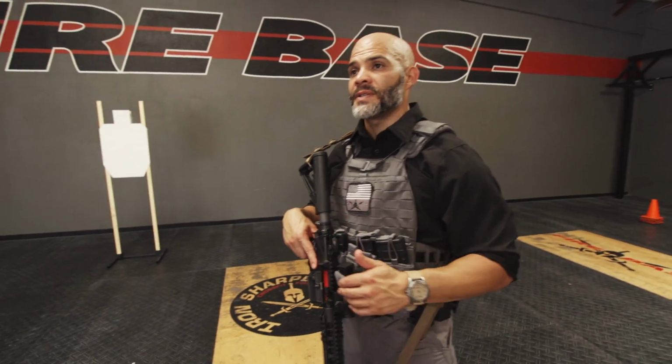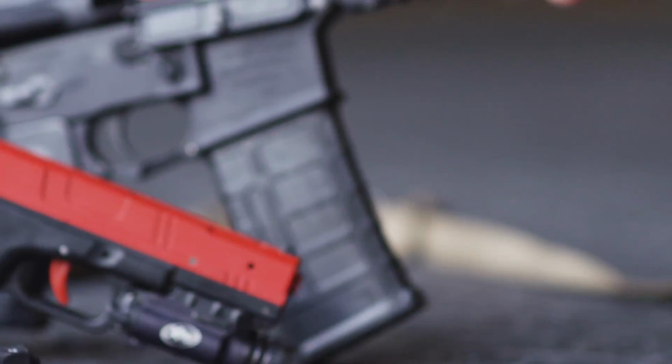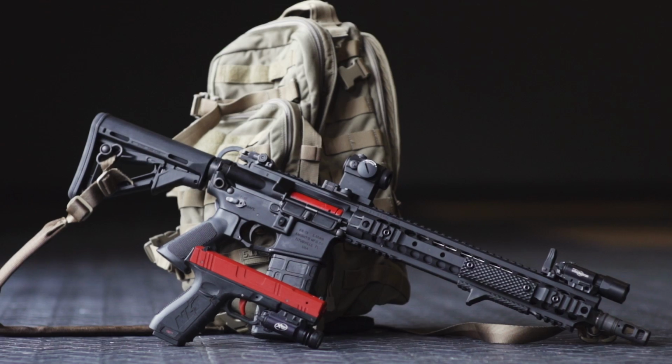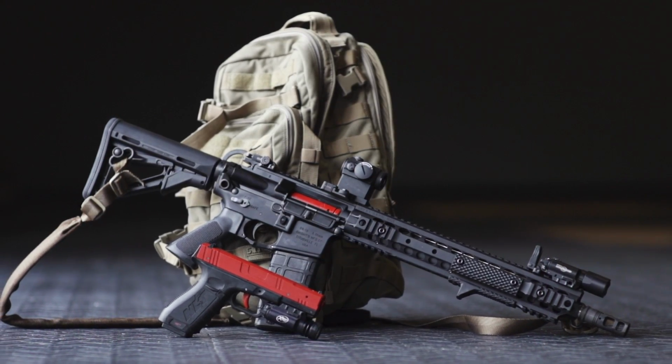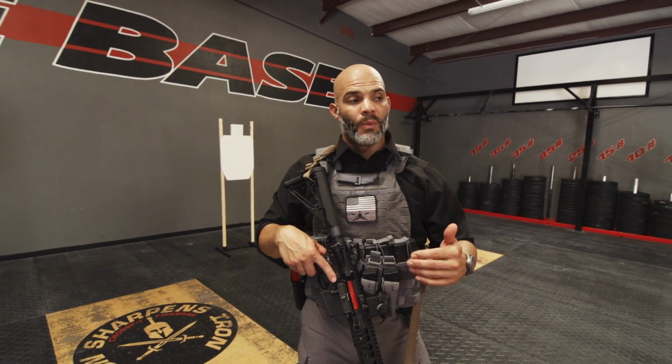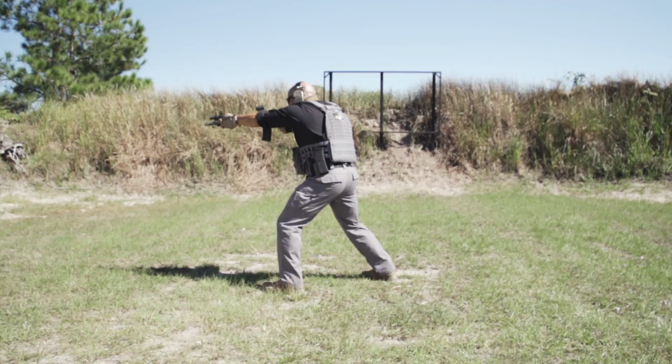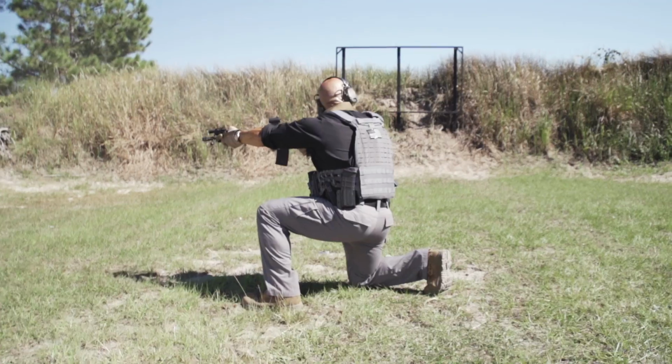So the benefit of having the CERT Pro or a CERT Bolt for this is that you can do this drill at home. You can't do this drill for the most part on, I think, 90% of the ranges that are out there. They're not going to allow you to shoot 360 in this configuration. But the benefit of this is that you can actually practice these movements with a CERT Pro pretty safely.